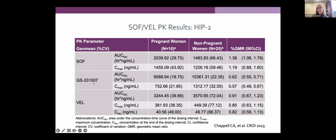This is the inactive renally excreted metabolite of sofosbuvir. I'll call it 007. It was reduced, and that's similar to what we saw with the HIP-1 study. For velpatasvir, there was no change in the AUC, Cmax, or C-tau.